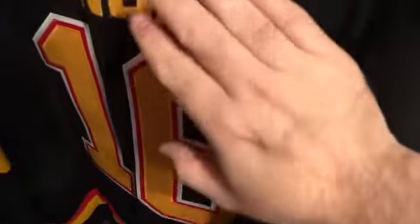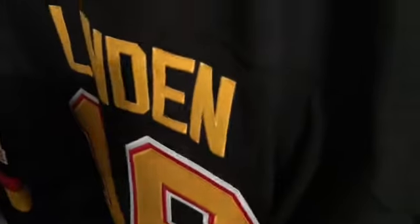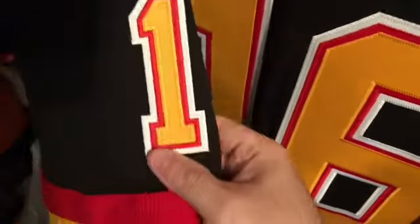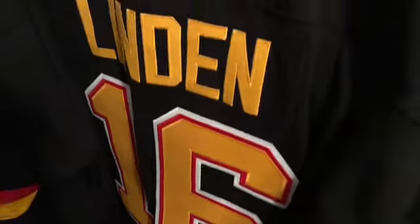I never had the away version. I have a home Pavel Bure, but I never had the black away. So this is the first in my collection for this particular style of the Canucks jerseys. There you see the 16 again on the sleeves. The stripes as well. The stripes go on the bottom too. Very colorful jersey.